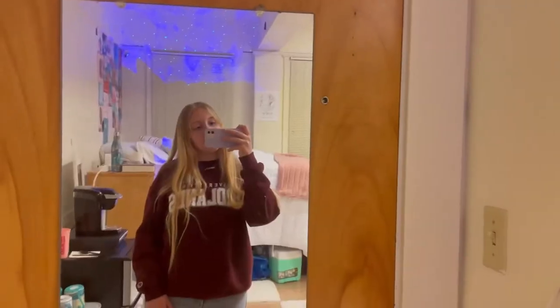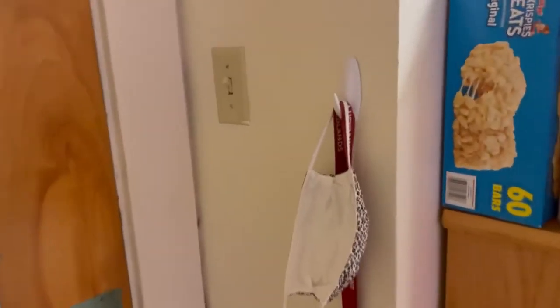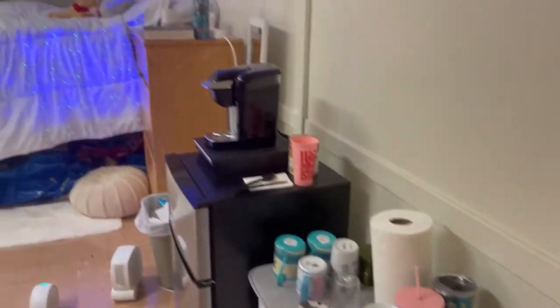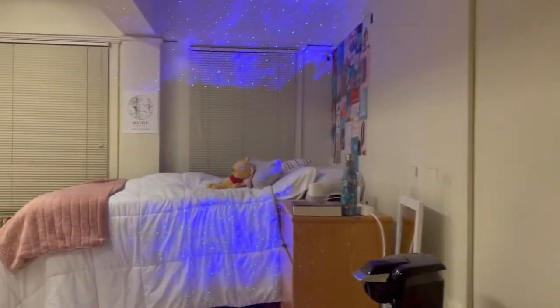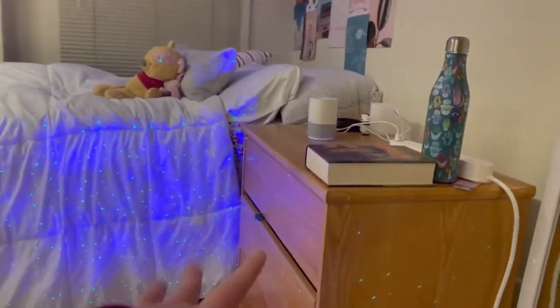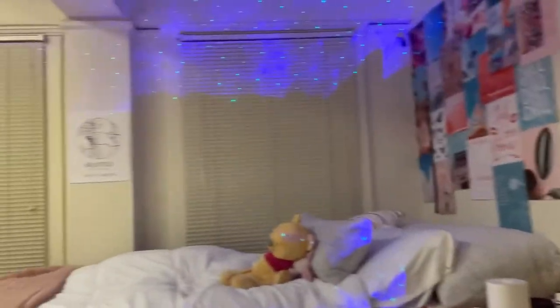This is a double. This is what most doubles look like here. So I will show you. So here is the front door. I've got my little bulletin board right there, my mask, and I will show you the view from when you first walk in. We've got two beds. That's the one that I sleep on. Two dressers. I've just got this one. It's my nightstand since it's the exact same height.